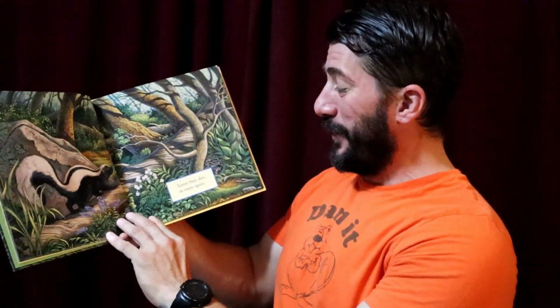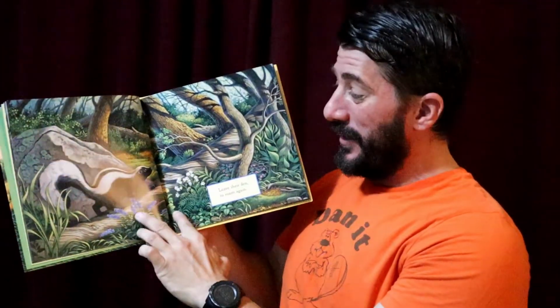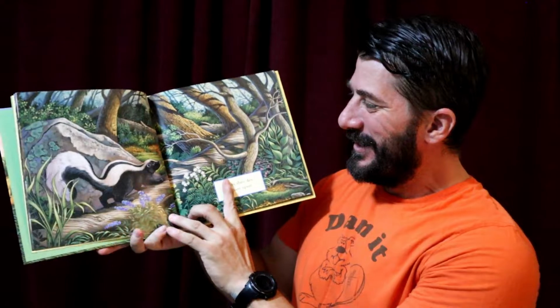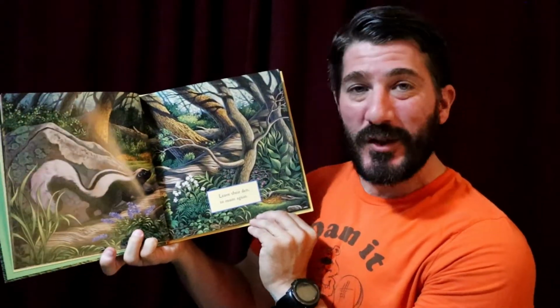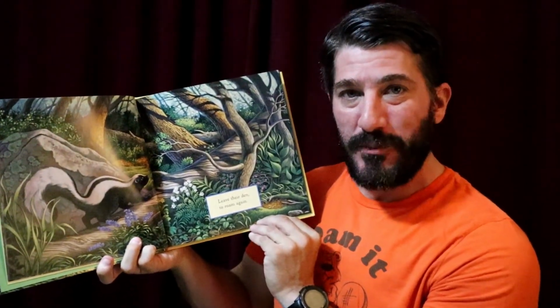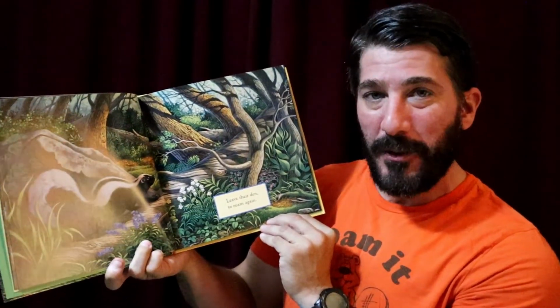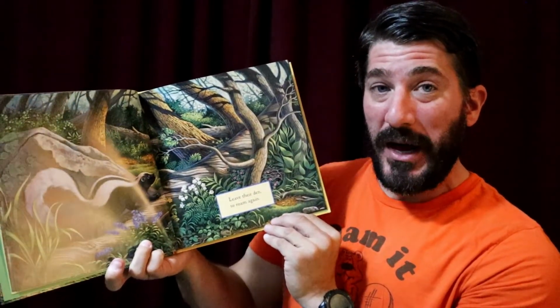They leave their den to roam again. There's good old Stinky. The skunk. Look at him. Check him out. Actually, skunks are really quite cute and beautiful little animals and little creatures. You just don't want to get too near them, because if they spray you, you'll end up stinking.